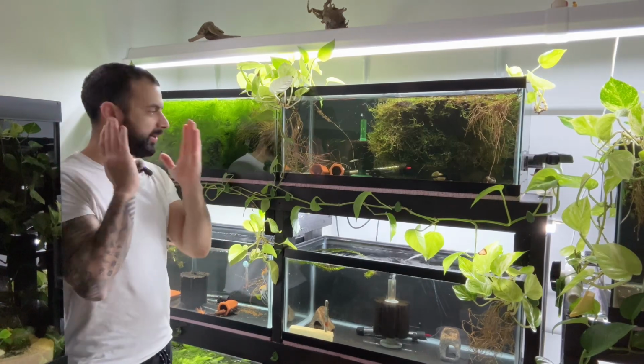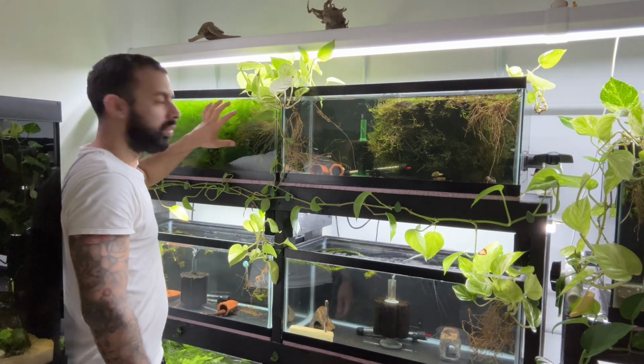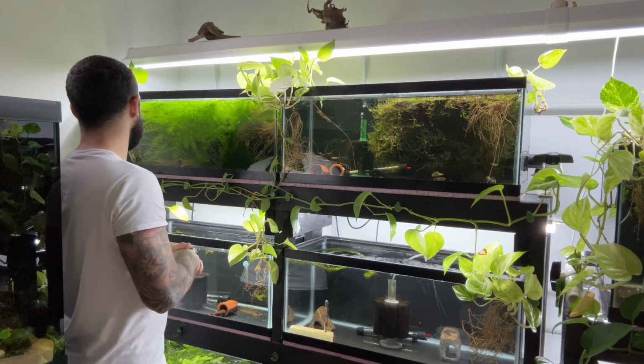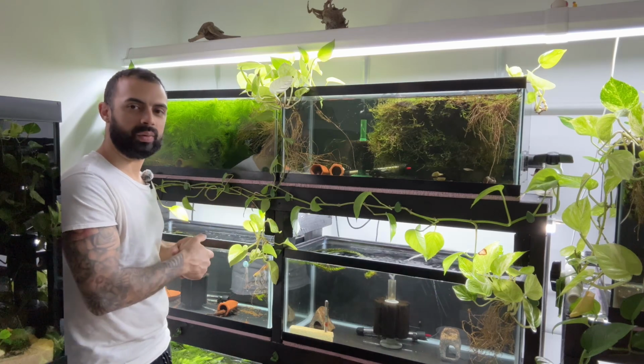Okay, guys, so we are here in between the 180 and the 20 gallon. This is the first tank I want to work on. I do need to remove the hornwort that's in here. It is growing absolutely mad. And then I want to start catching some of these fish out and separating things. So let's get straight into removing all of this hornwort.